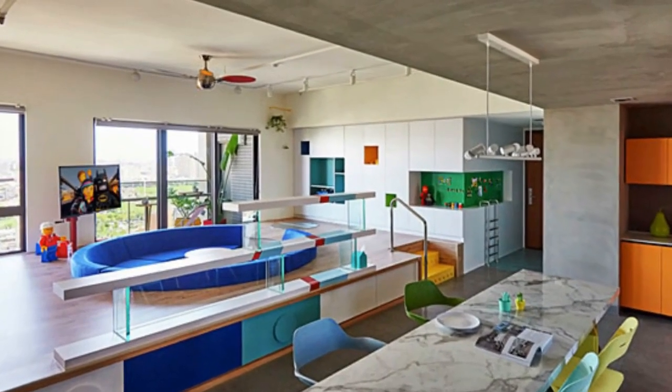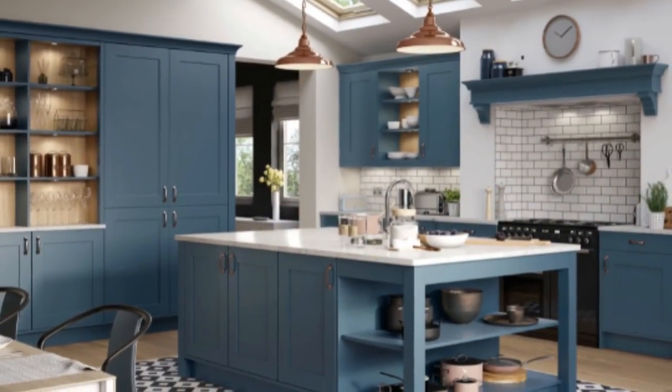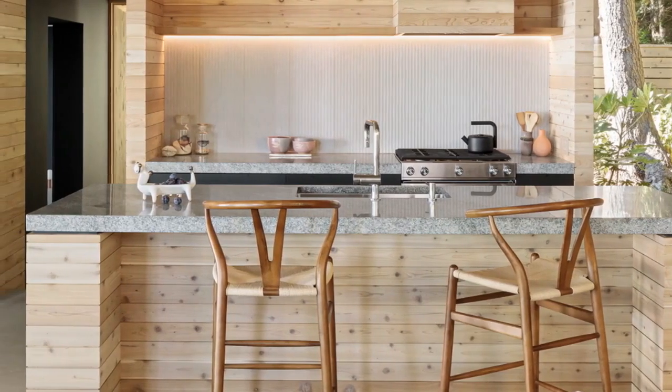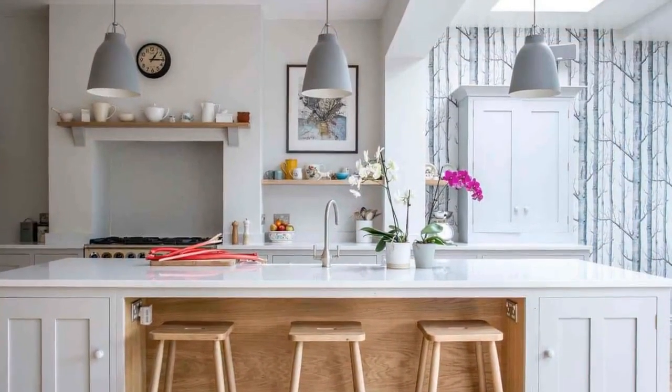10. Personal touches for family bonding. Lastly, make the kitchen a welcoming space for family bonding by adding personal touches. Incorporate family photos, a chalkboard wall for notes or kids' drawings, or a custom art piece that reflects your family style. Contemporary kitchens don't have to be cold or overly minimalist. Adding warmth and personality creates a more inviting environment.